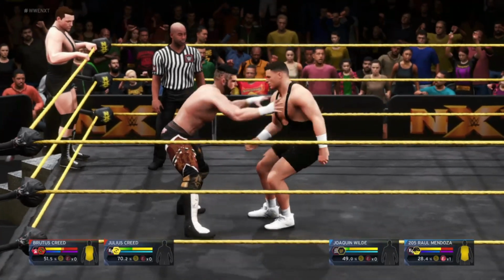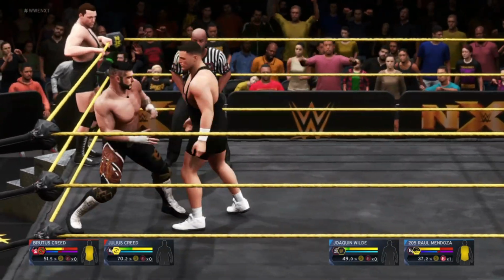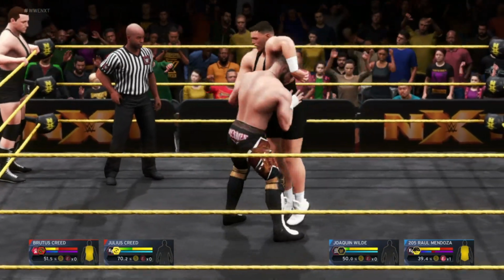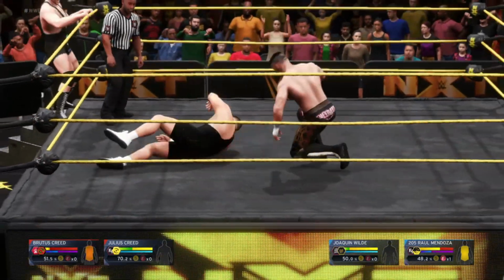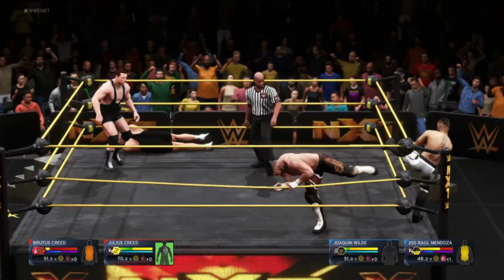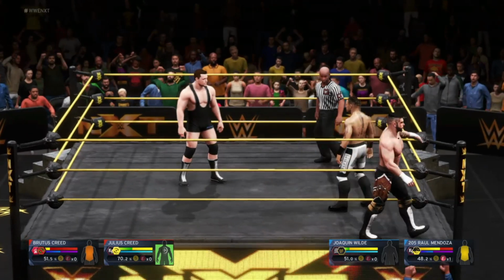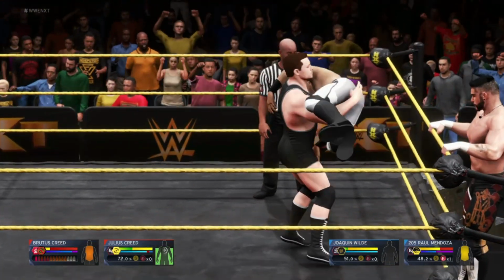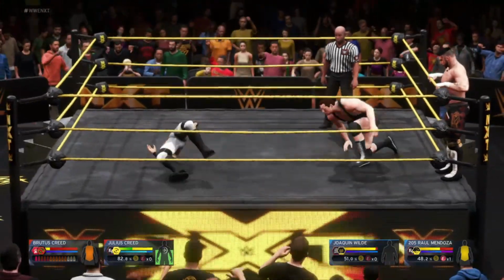How impressive was that reversal? And again, yet another counter. Now watch this. Suplex. They're going to make a much-needed tag here. And if successful, we may be looking at a whole new match here. Almost just a little bit further. Come on now, almost there. Don't give up now. There it is. The tag has been made.